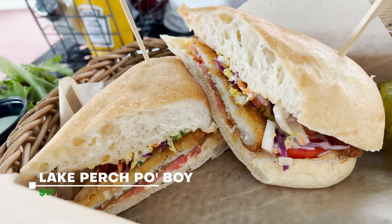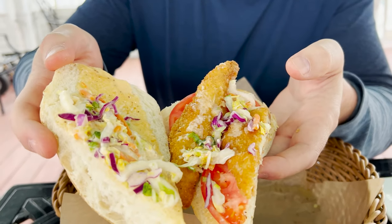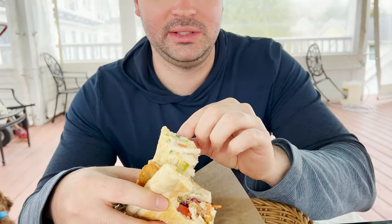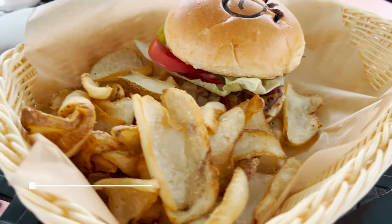Now, in the Great Lakes states, anytime I can find perch or walleye or whitefish, I always try and get it. Here on this lake perch po' boy, we've got obviously the perch, we've got a remoulade, coleslaw, tomato. I'm very hungry, so we're just gonna go straight in. Mmm. One of the things that's really good is their bread. Don't tell the folks from New Orleans this, but sometimes a po' boy's bread can be way too hard and crusty. This is actually a soft bread, and you can really taste the remoulade on there. I like this version of a po' boy.